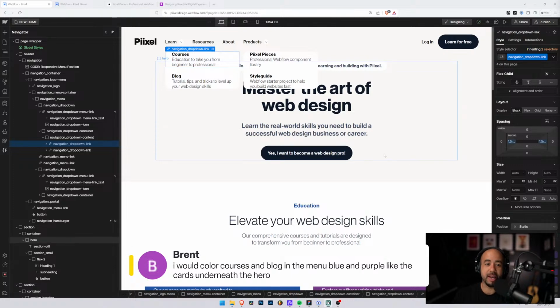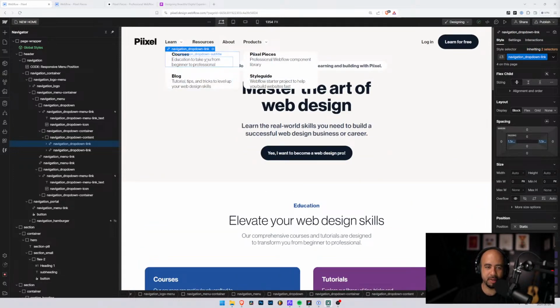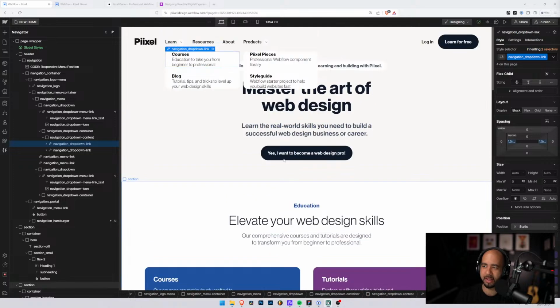So I would color courses and blogs in the menu blue and purple, like the cards underneath the hero. Yeah, so that's actually something that I'm going to do, you'll see. I'm just going to put a little bit of a 2 pixel blue sliver on the side of the drop down, just to color coordinate it with these cards down below here, which I think will be kind of neat. Maybe give it a little bit of a sliding animation as well, kind of like when these go off to the side. I think that would be kind of cool. So yeah, let's do that.